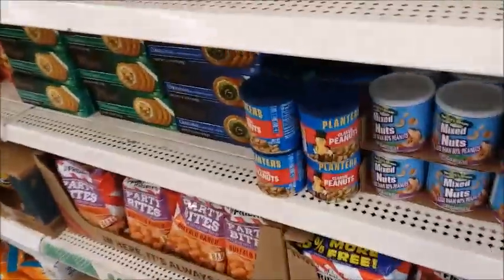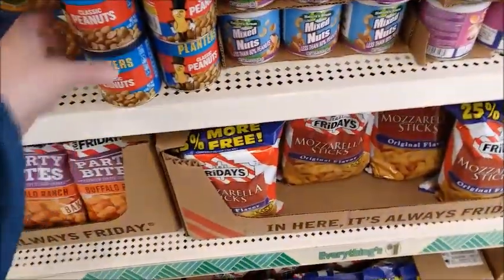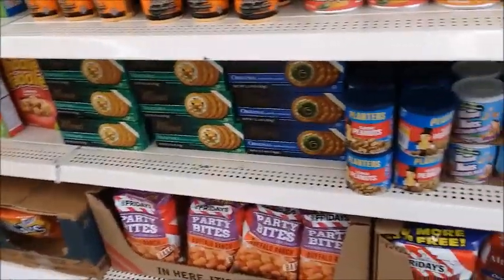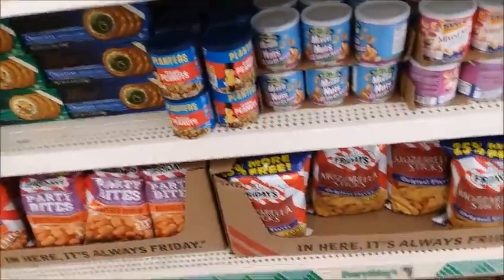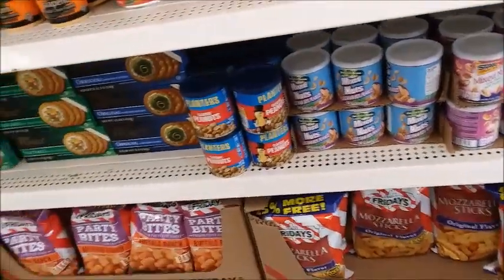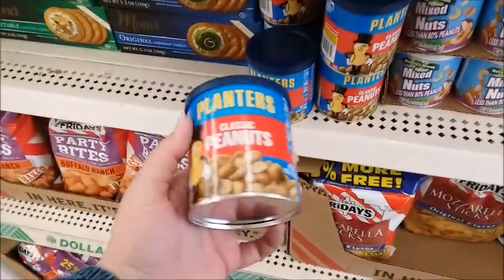There's some nuts. I also tried the peanuts in the shell. And it was super, super salty. Really salty. Tasted good, but too salty. But this is really good. I like these.